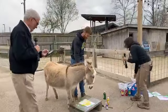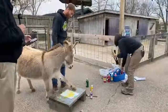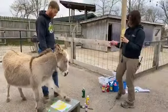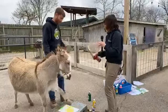Okay, what do we want to do her hoof print in? Oh, she's ready to go. You are ready to go. She's ready. They've been asking for the hoof paint. Okay, I'm going to let Matthew do this because he's got hands.